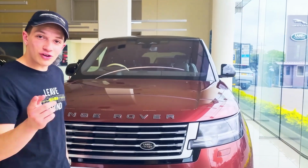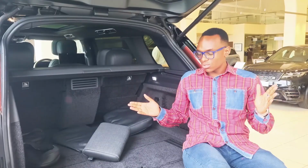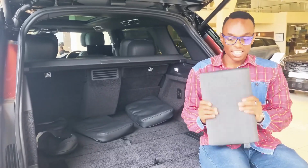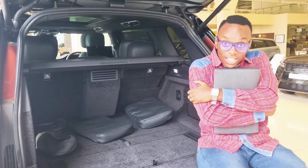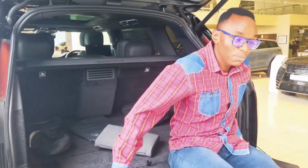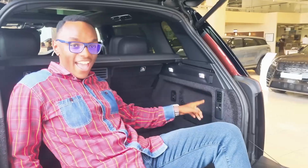So let's head on to the next part. Continue on to speaking about the back seat. I have to mention this pillow. This pillow is amazing. If anyone wasn't watching, I think I'll take this pillow home, but I'm not a person like that. Another thing I actually wanted to speak about was the many functions that you have in here.